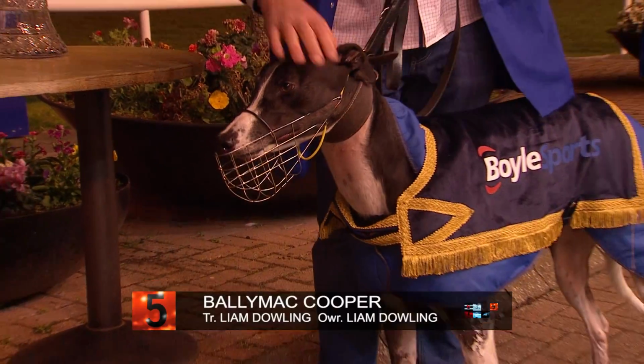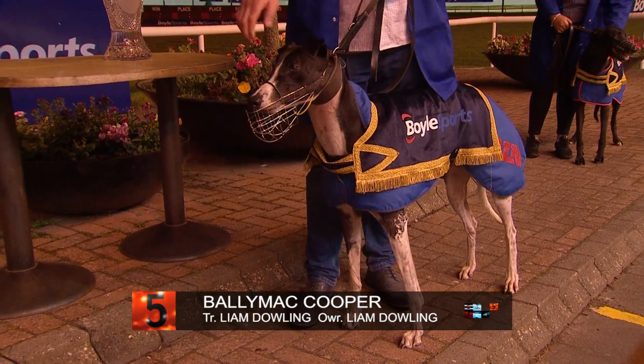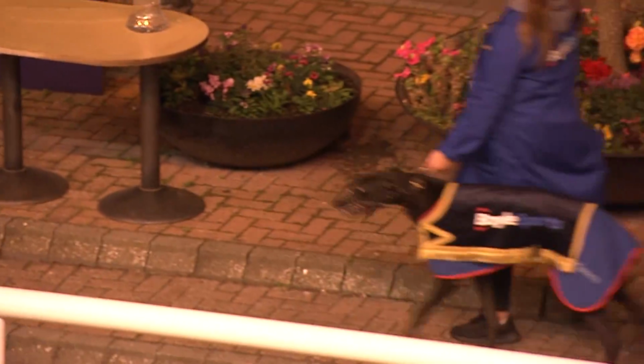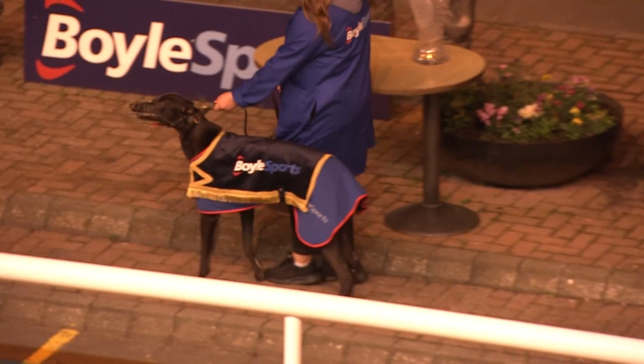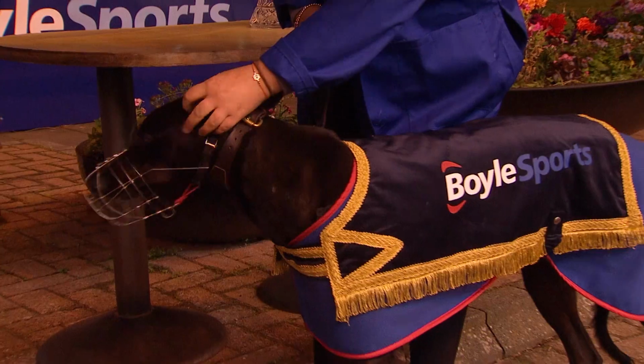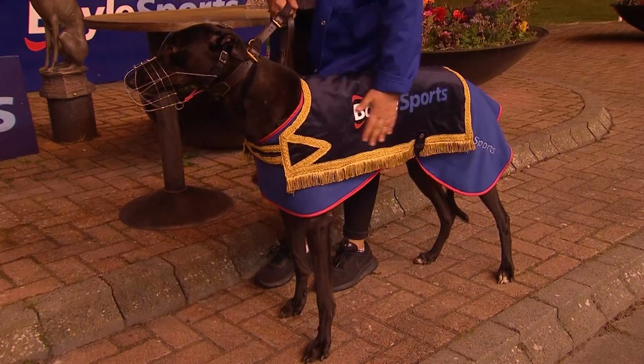Next, in the orange jacket of 5, we'll see BALLYMAC Cooper, one of 2 runners here for Liam Dowling, who of course won the Derby with BALLYMAC Matt. This fellow is a son of BALLYMAC Matt, bidding to become just the 2nd greyhound in history to win a Derby and emulate his father. A son of BALLYMAC Man out of BALLYMAC Scala, a top class brood bitch.